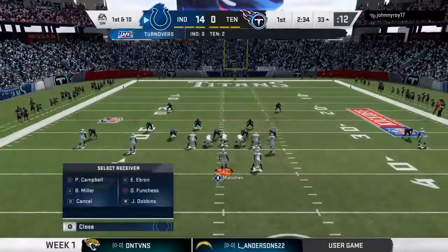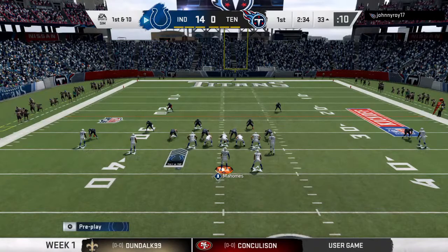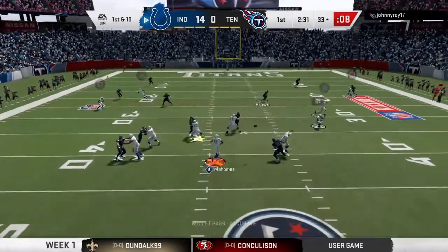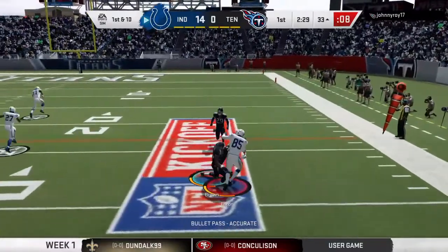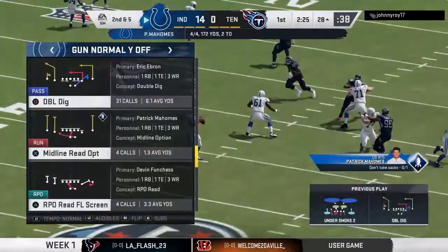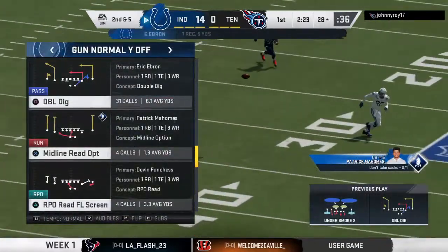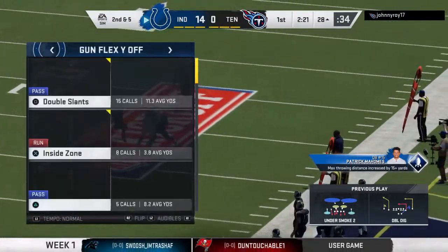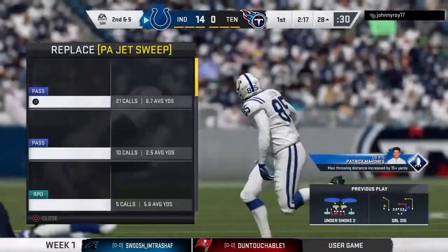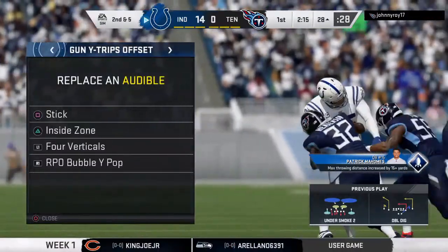So they'll come up 1st and 10 now from the 33. Now after the fumble recovery, it's Mahomes. To the right side to Eric Ebron. 5 yards on the catch there, brings up 2nd down. Well, they're unable to convert that into much, but it's never a bad idea to try to get the ball into a tight end of his caliber's hands and see what kind of disruption he can cause.